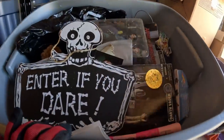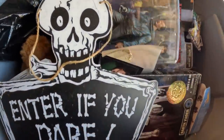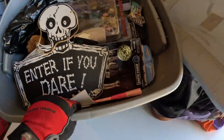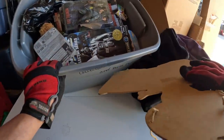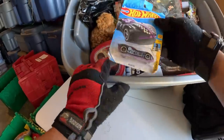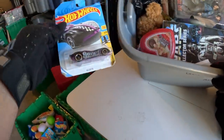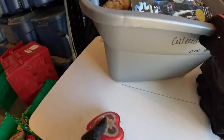Sounds potential. Oh, that's definitely potential. I did not plan this, guys. I did not plan this. And I'm seeing really good stuff already. Okay, first up, Enter If You Dare. That actually looks like a vintage piece, but I don't know for sure. Looks like something I may have had when I was a kid. There's another Hot Wheels, brand new. It's the Queen Checkmate series. Let's see what's in there.